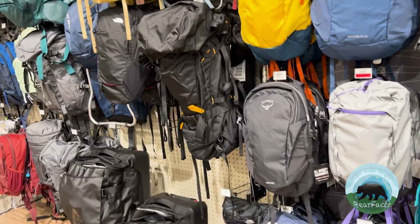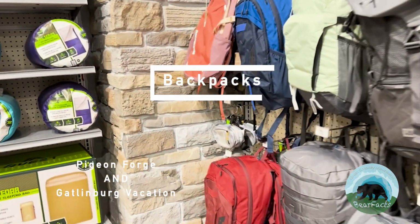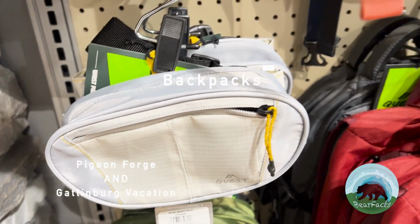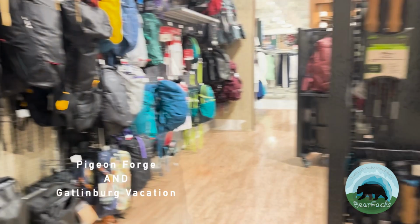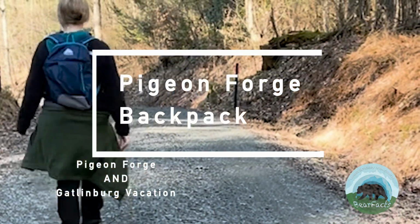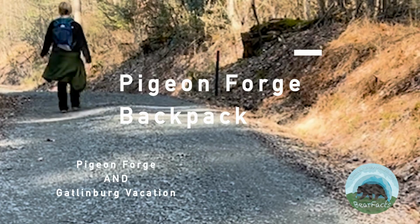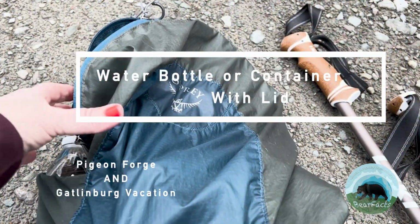The next thing I'm going to suggest you bring is a backpack. Because I'm a serious planner and try to come up with every contingency plan possible, I basically have two backpacks. My Gatlinburg backpack for serious hikes, and my Pigeon Forge backpack for those trips to the city and those short hikes to the mountains. I'll start with my Pigeon Forge backpack. I try to keep this one light, and almost everything in this backpack can be found in my Gatlinburg one as well. I like to always bring a bottle of water or a container with a lid.